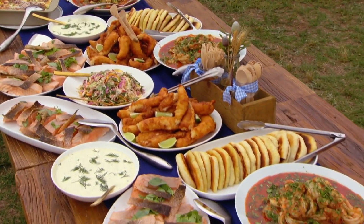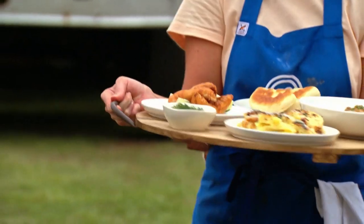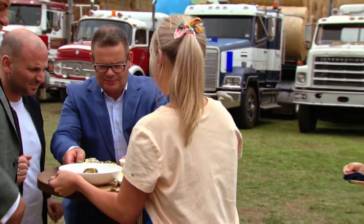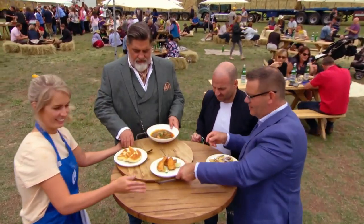I think we should go with the blue team first. What do you reckon? Let's do it. Let's get the blue team in. That's spectacular. Shall we just reach in and start racking and stacking? This is a lot of food, isn't it?